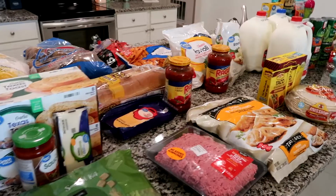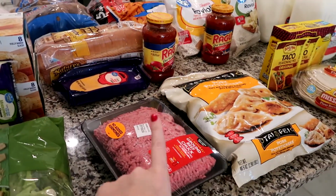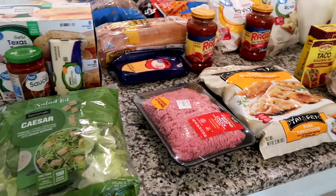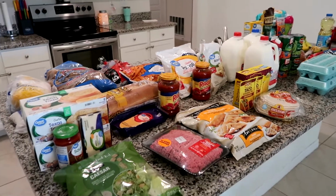There were a few items missing in my order. I can't remember what they are right now, but one of them was a smaller pack of beef, and one of them was a pack of chicken tenders. I do know that. So I will have to get that here a different way. But yeah, there's the grocery haul.